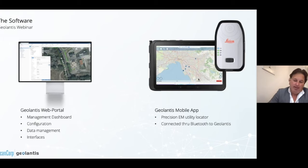You don't have any background in that. You only have to understand the utilities, and the software is guiding you through that.